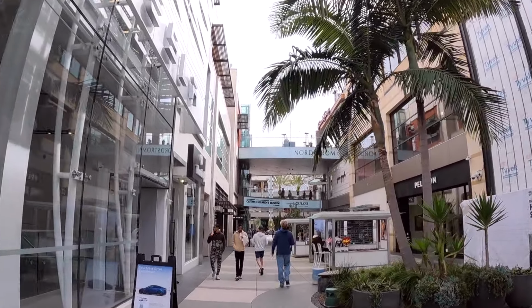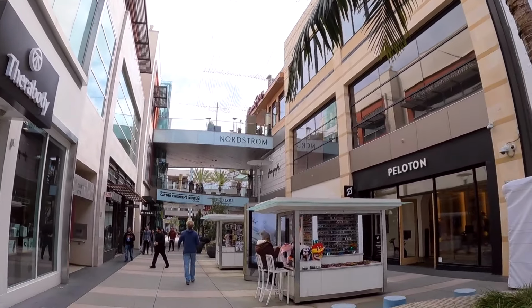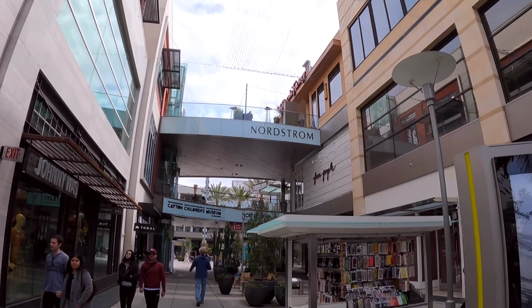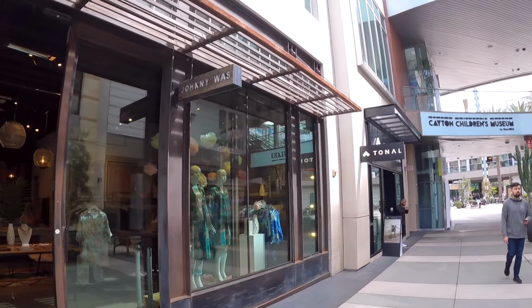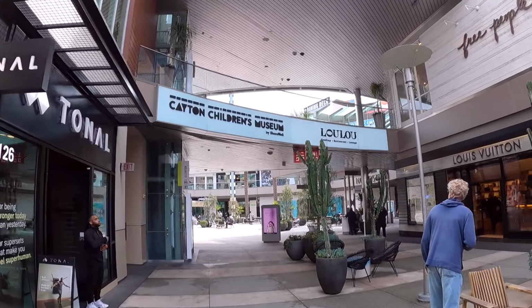They even have cool music playing around here. Up there they got Nordstrom. I think you know that area. So this is the real deal of the shopping center. There are so many things you can do when you come here.